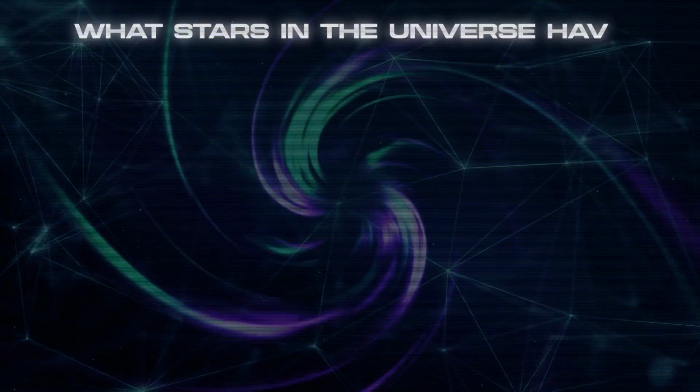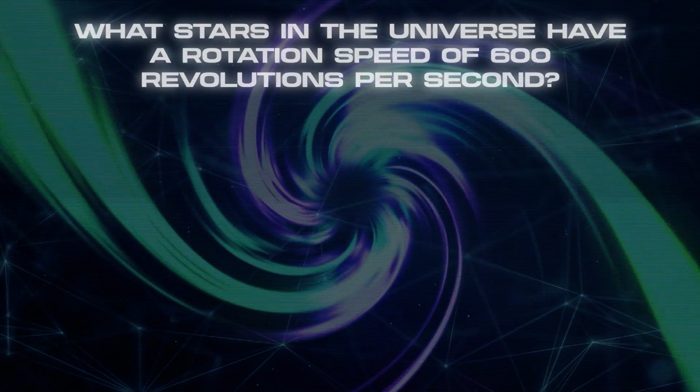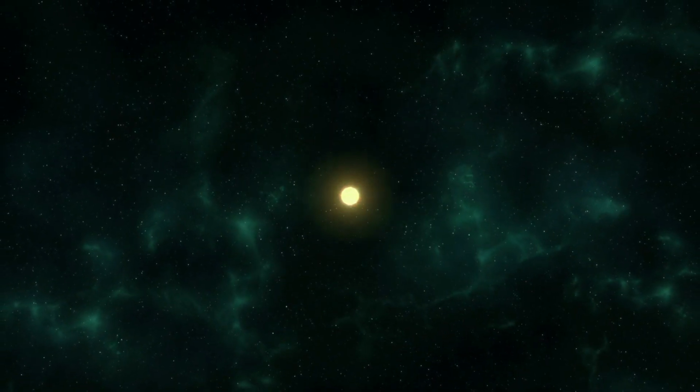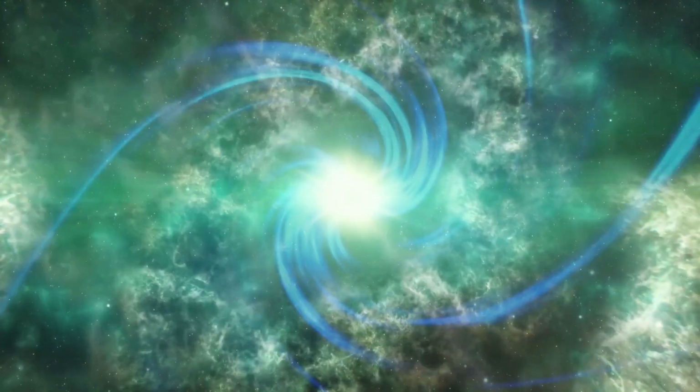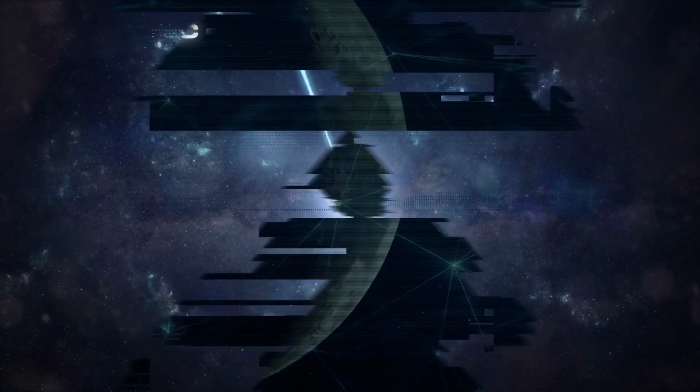What stars in the universe have a rotation speed of 600 revolutions per second? White dwarfs, red dwarfs, neutron stars, brown dwarfs. Pulsars are neutron stars that formed as a result of a supernova explosion. They spin so fast that they emit radiation in a beam.